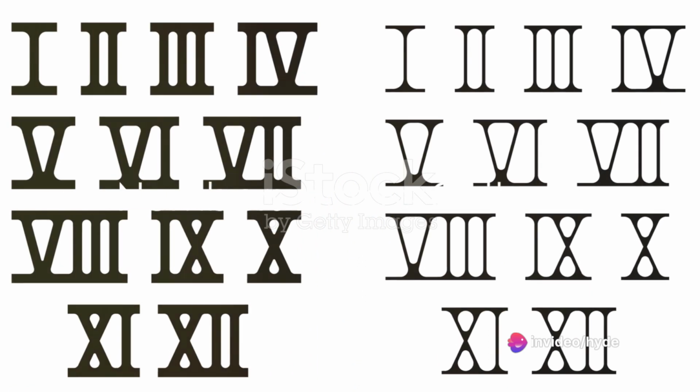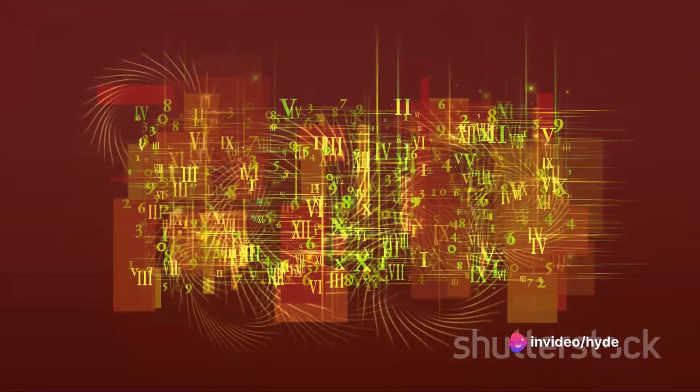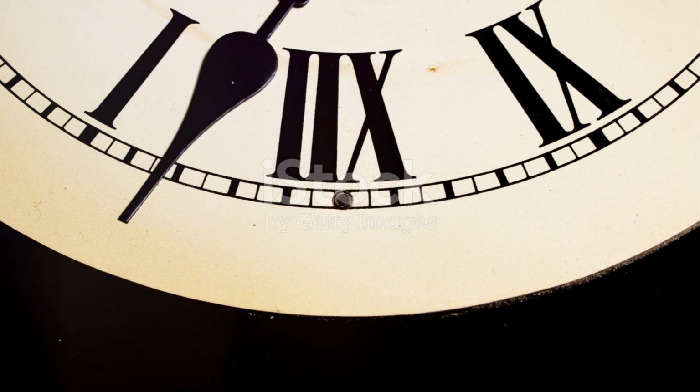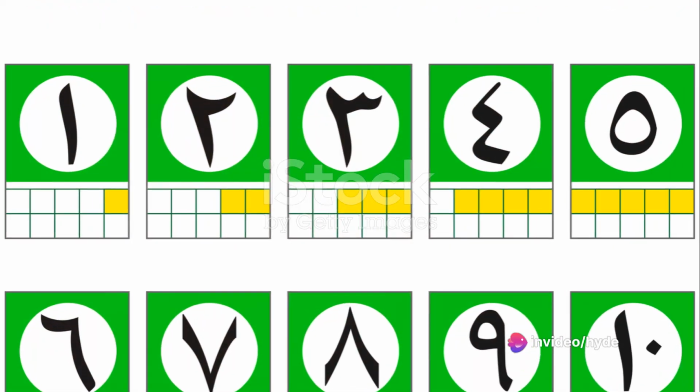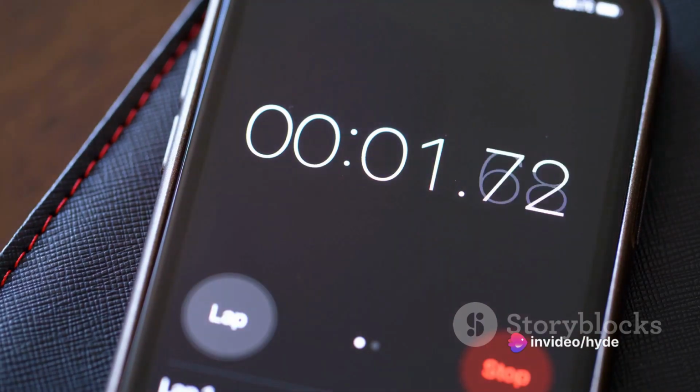Did you know that numbers look different around the world? Let's embark on a journey across cultures to see how numbers took form. In Rome, the ancient Romans used letters to represent numbers. For example, I is 1, V is 5, and X is 10. Roman numerals are still used today, often seen on clock faces or in book chapters.